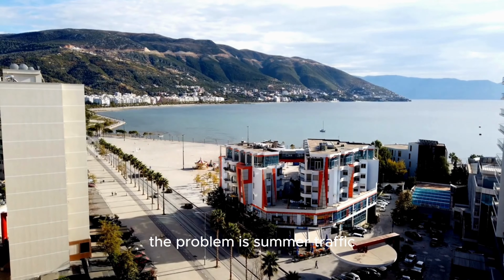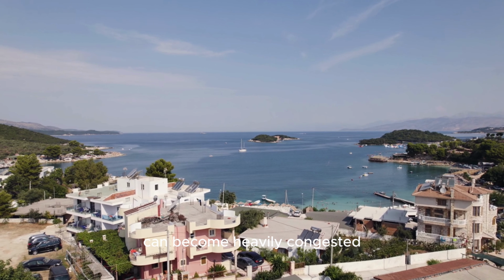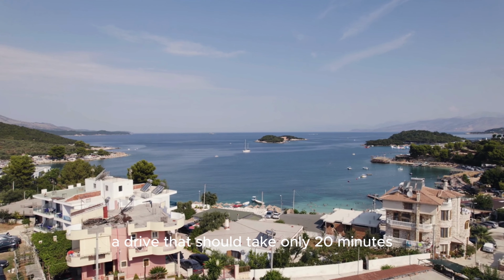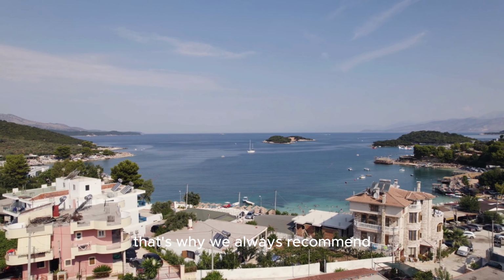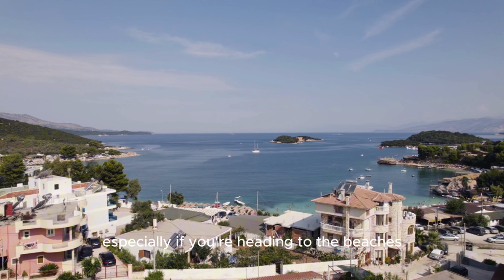The problem is summer traffic. During July and August, the road connecting Saranda and Ksamil can become heavily congested, especially between late morning and sunset. A drive that should take only 20 minutes can easily take twice as long. That's why we always recommend leaving early in the morning, especially if you're heading to the beaches.